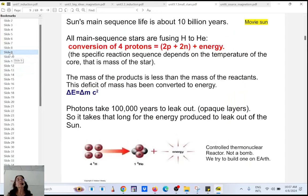And then we move to the sun. Our sun is like an average star. It's a G star. It's actually white. It's not really yellow. It's white, all the colors mixed together. And you see, you have fusion.